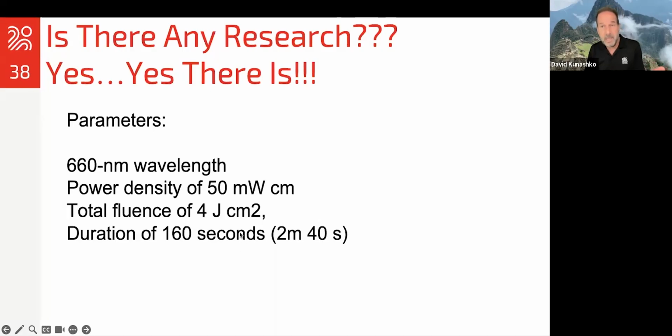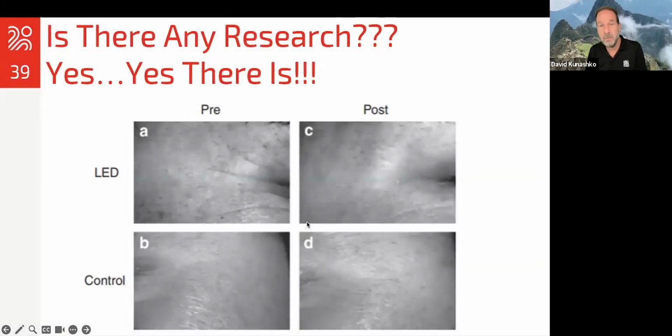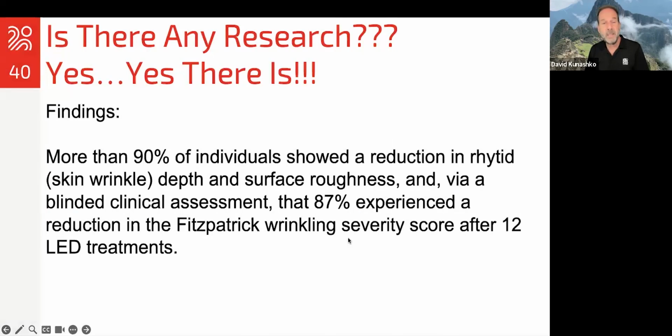Wavelength used, 660 nanometers. Okay, in this case, they just used red. And then you can see very specifically the dosaging that they used. So again, you can see pre and post. So pre, you can see the lines here, right? Okay, there's a control. And then post, you can see less lines. And the control looked about the same. It's set on black and white photos too. I don't know why they did that in the journal, maybe to save some money, but yeah. So it was helpful, more than 90%.